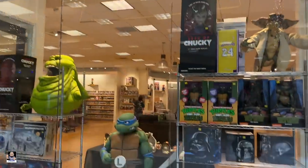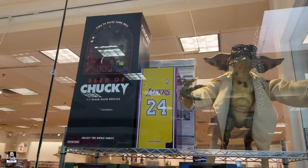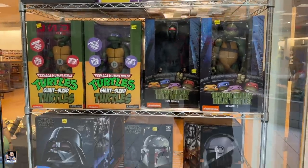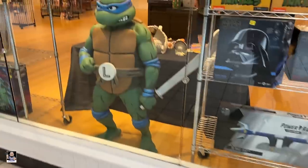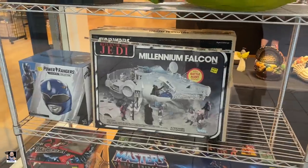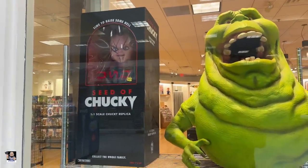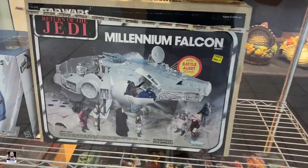IE Toys. First thing, let's check out the window display. Seed of Chucky. Some turtles. We got helmets. Power Ranger. Check out this Leonardo right there. It's very cool. Castle Grayskull. Got the Millennium Falcon. Got Slimer and the Chucky himself. So, yeah, pretty cool. Let's check it out inside.